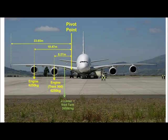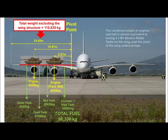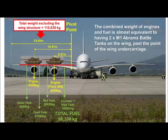Now we've got the fuel: the inner tank and feed tank, the mid tank, the feed tank and the outer tank. So total fuel 98.3. If we add the engines, that's 110 kilograms. Sorry, 110 tonnes, nearly 111 tonnes, and that's like putting 2 Abrams battle tanks on the wings.